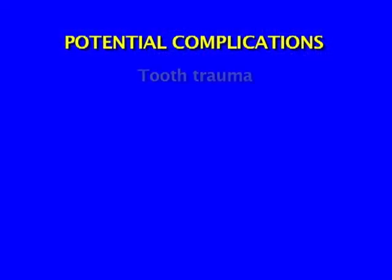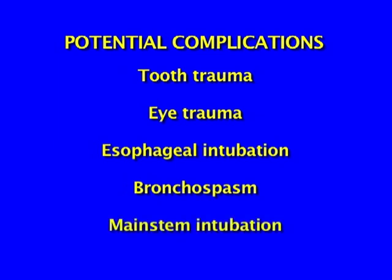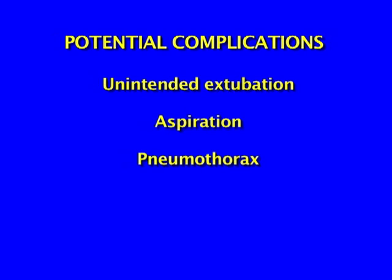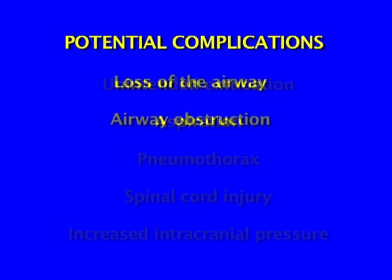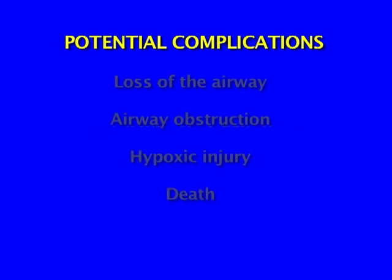Potential complications include tooth trauma, eye trauma, esophageal intubation, bronchospasm, endobronchial or mainstem intubation, premature or unintended extubation, aspiration, pneumothorax, spinal cord injury, increased intracranial pressure, and loss of the airway and airway obstruction, which, if uncorrected, can lead to hypoxic injury and death.